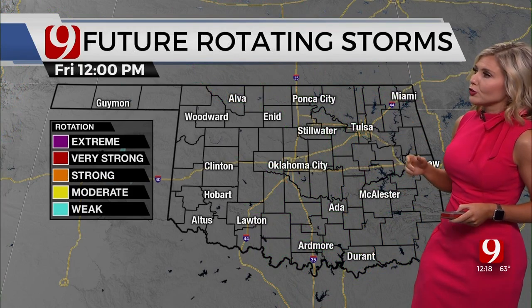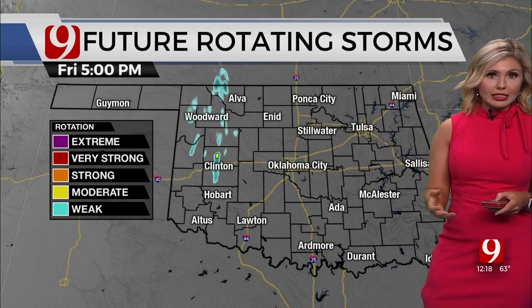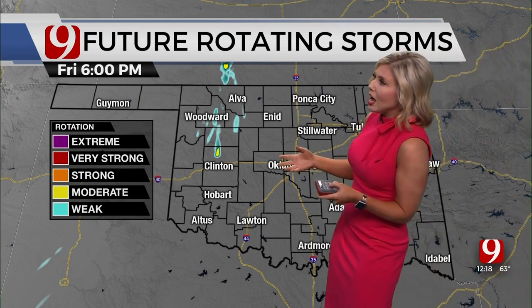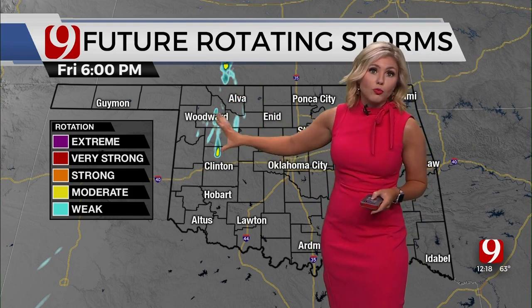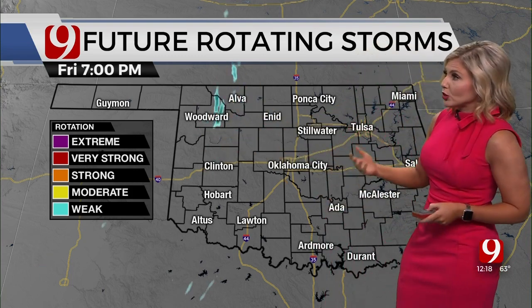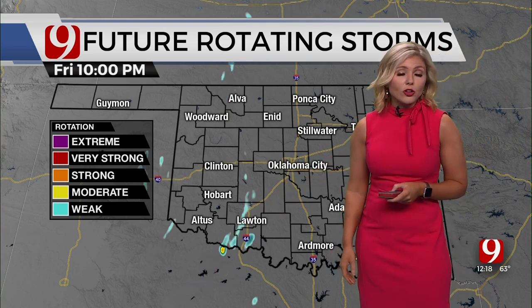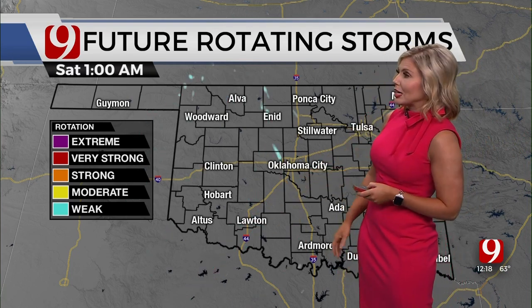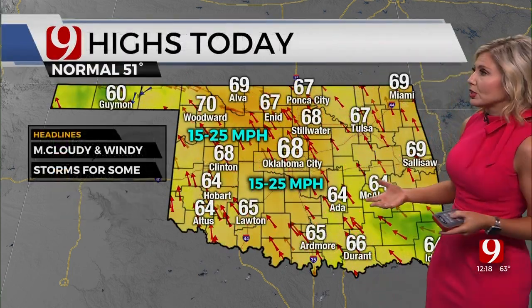So now we're going to look at future rotating storms. This is really going to depict where the strongest storms are going to be today. They're certainly going to be rotating, but right now it's looking like late in the afternoon or early evening, the strongest storms will be in far western and northwest Oklahoma. So storm trackers are going to be heading there, but we're also going to be closely watching later this evening across the south and west, because now we've got some rotators down to the south and west, but we're not talking about a tornado threat. We are talking about some supercells though.